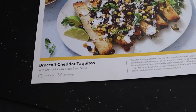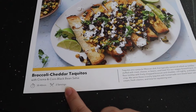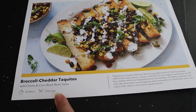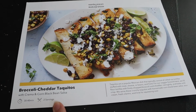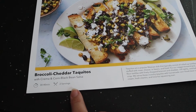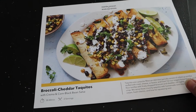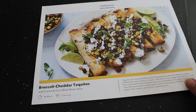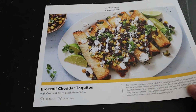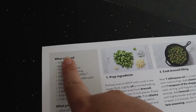So we're going to set this up and see if it actually takes me 30 to 40 minutes. We'll see. So this is the one Tim's gonna make. It's the broccoli cheddar taquitos. It says there's 2 servings, but we're probably gonna make that like 2.5. Maybe 3. And just make smaller servings for Tim and I. That way Story can have some when she gets up from her nap. But it's supposed to take 30 to 40 minutes. And it is, what time right now? 3:02 p.m.